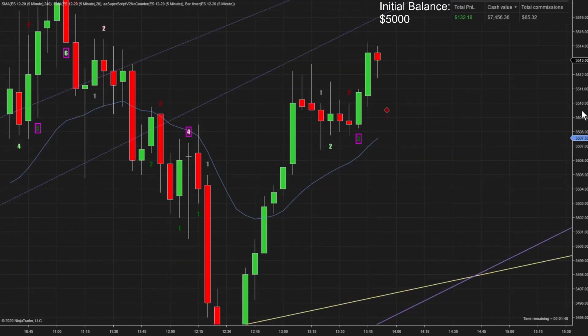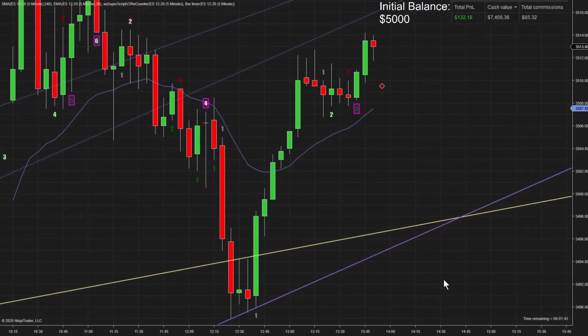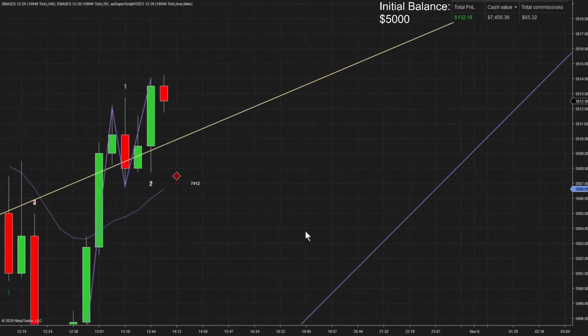Looking for two-legged pullbacks. I also have it on the 5-minute, and I might trade on the 5-minute or the 10K chart, whichever triggers first. You see it here, kind of coinciding here. The A. Actually, let's see. The two-legged pullback actually is right here. You want to go down, so A, B, C, and then you have a two-legged pullback forming here on a 10K.